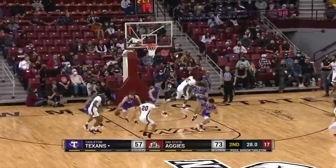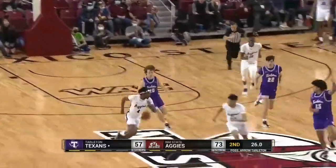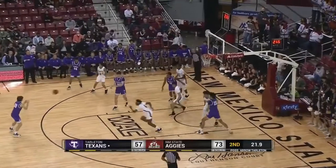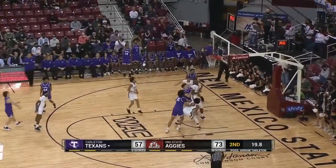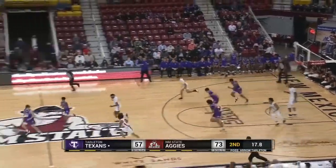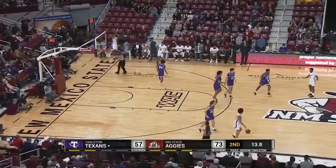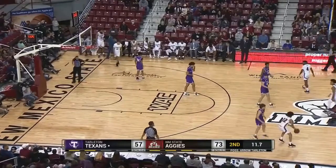Mike Peake down the lane, ripped away by Luke Winslow, freshman from Oklahoma City, Oklahoma, for Tarleton. And now Winslow will fire a three, and he hits the back iron. And Vershawn Cotton will dribble it out, and the Aggies will improve to 4-0 in the WAC.